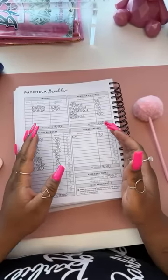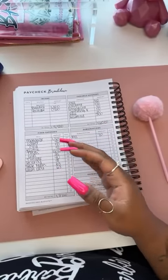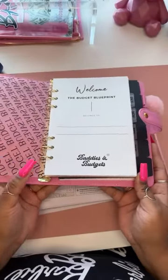We do offer it in an A5 version. That's this size. That comes with a binder that's cheaper.